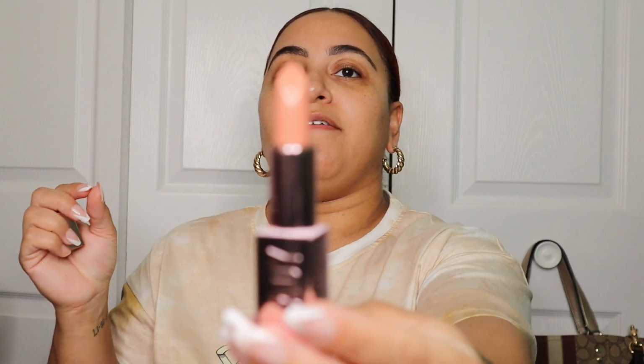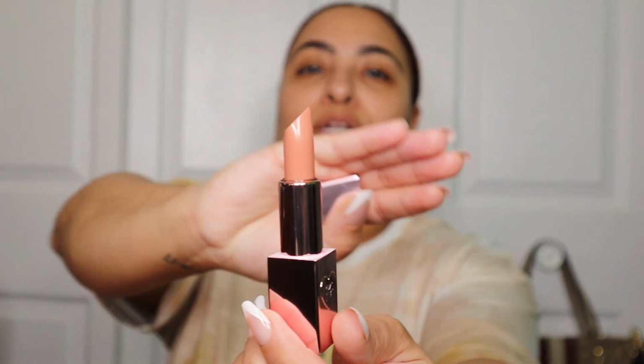And last but not least, I picked up one of the Too Faced Lady Bold lipsticks in the shade Brave. So this is what she looks like. Definitely the lightest shade that they had. So it's like a nude, almost like a nude pink.